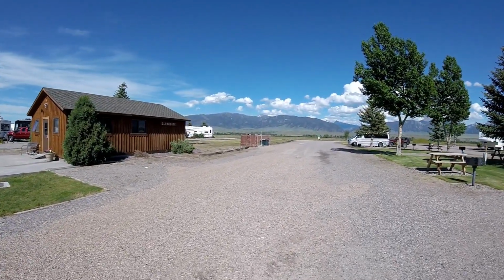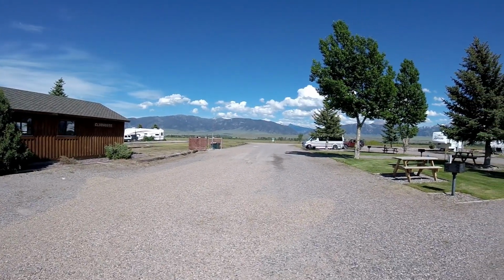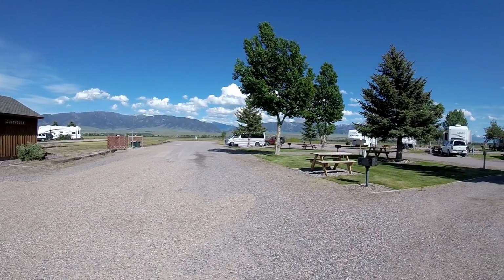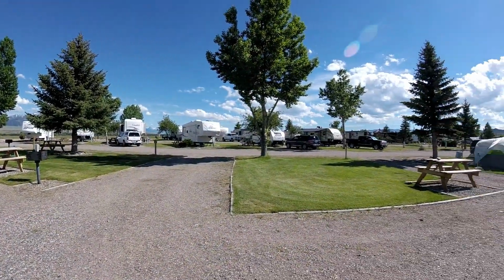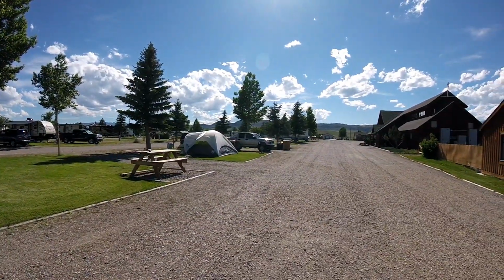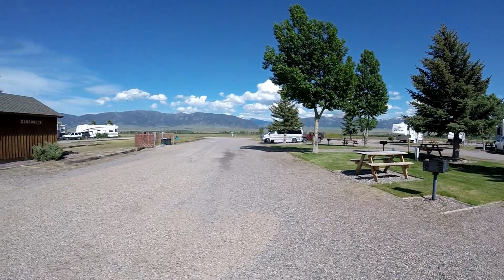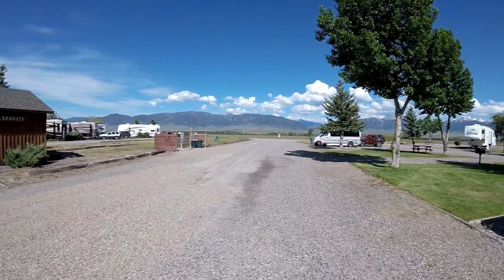I don't know about you all, but I just hardly can stand looking out the back of my trailer. This scenery is just unreal. Well, like I said, here's a campsite set up for tents. Like I said, tomorrow we leave for Yellowstone. Hopefully it's not flooded out too bad down there.